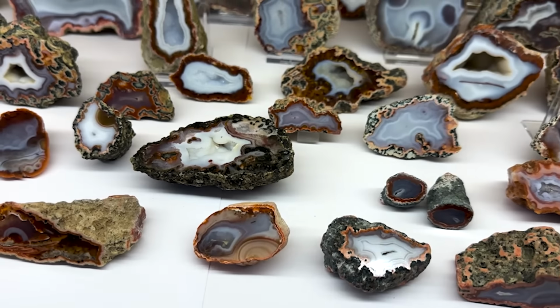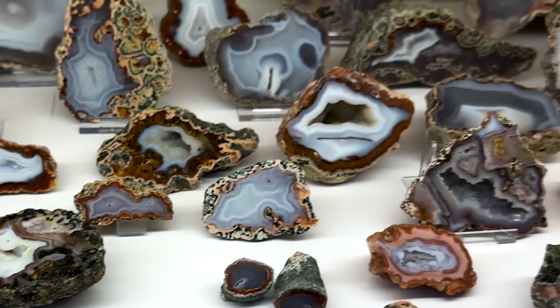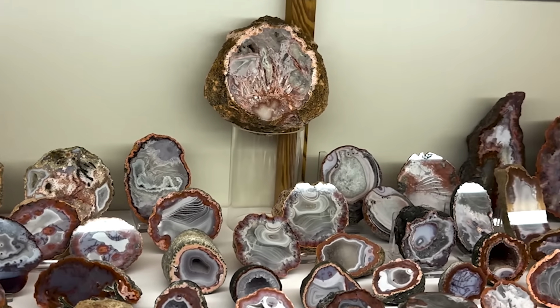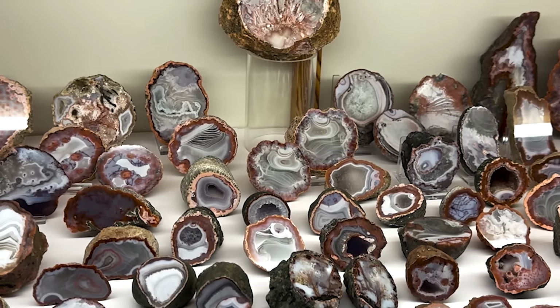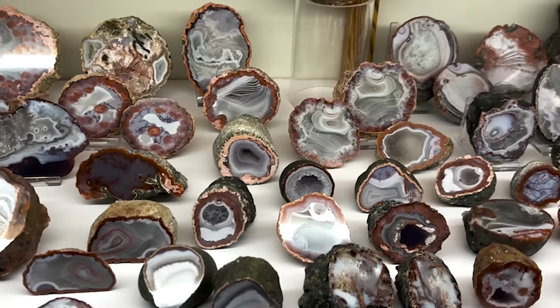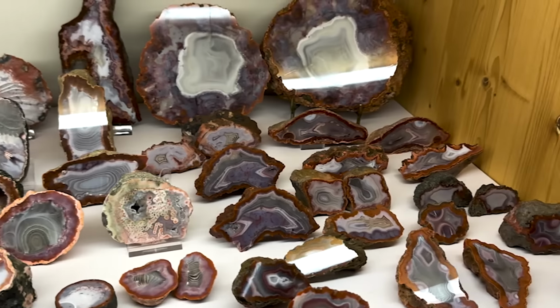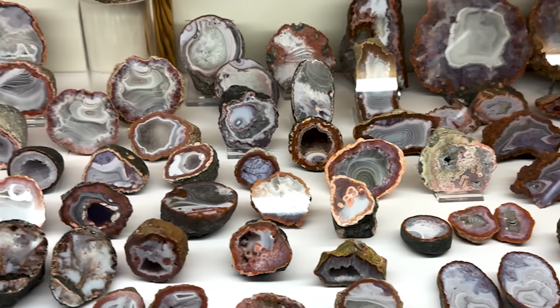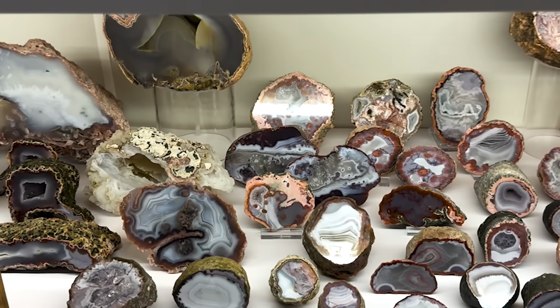This is not one of my more favorite places here. This is from the Sidi Rahal location. This is from the area that's known as Berber agates in the United States. And I mean, there are some interesting pieces, but they are rather affordable and they're just, in my opinion, a little more repetitive in terms of their colorization.